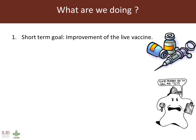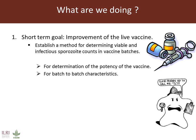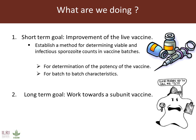So what are we doing? We have a short-term goal about improvement of the live vaccine. There we want to establish a method for determining viable and infectious sporozoite counts in vaccine batches. This is for the determination of the potency of the vaccine and for batch-to-batch characteristics.